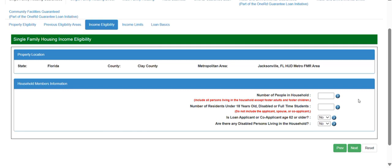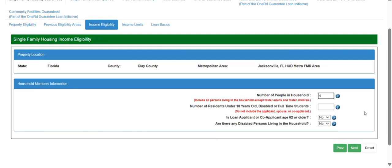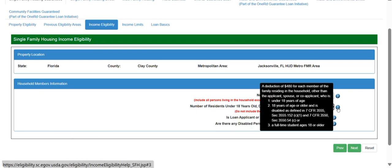So again, we'll just say this is a couple. Maybe they have 2 young children. So we'll say there's 4 total members of the household. How many residents are under 18 years old, disabled or full-time students? Well, there's 2 young children. And you can hit these little question marks next, and it'll tell you some additional information.